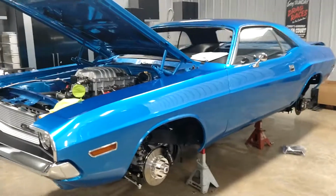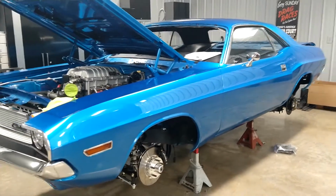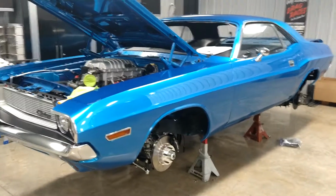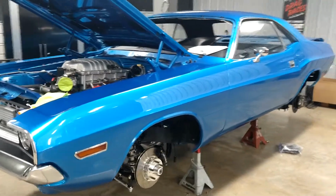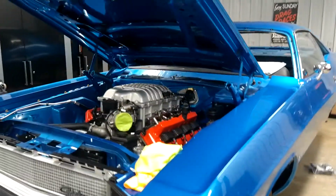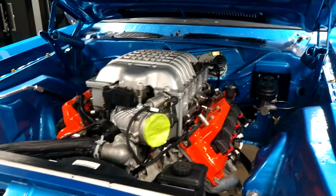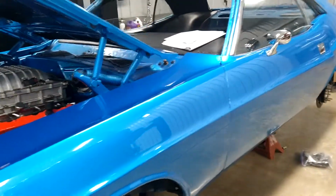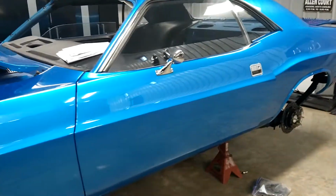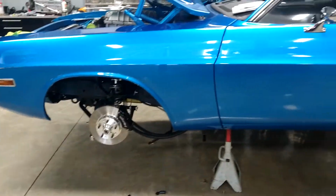This here is a 70 Challenger. The owner bought it. It was just a painted rolling chassis. Didn't have a nut or bolt on it. Everything came in boxes. Hellcat swap. We're almost getting ready to fire this car up. It's a Hellcat with a 518 transmission done by Cope. Coilover front suspension. Just gonna be a really nice driver.